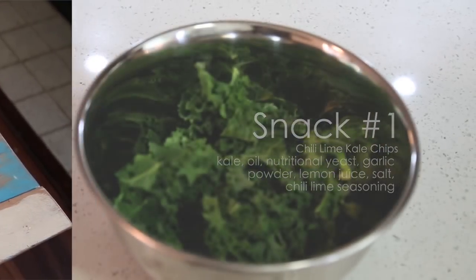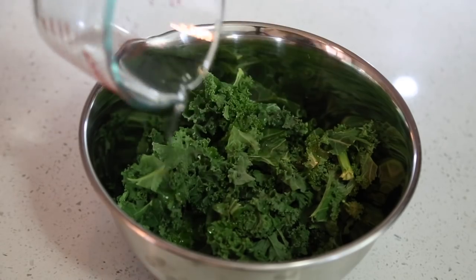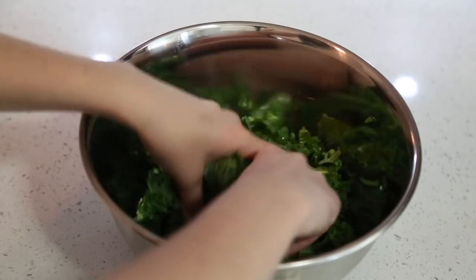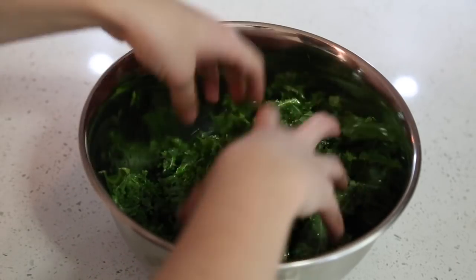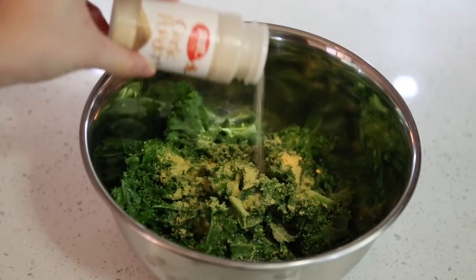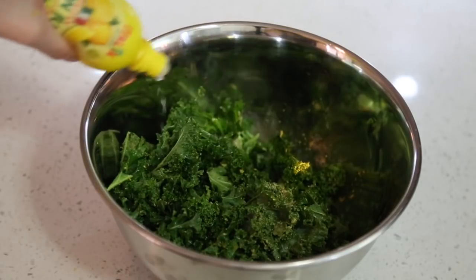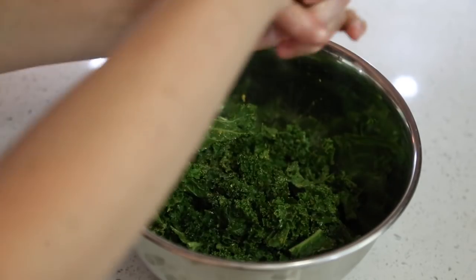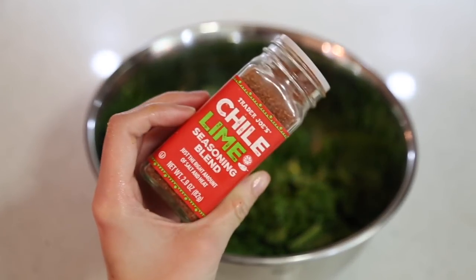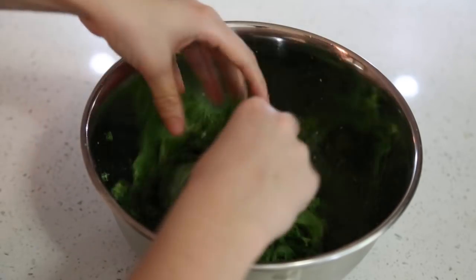For snack time, we are making some air-fried kale chips today, and I'm putting about a tablespoon of melted coconut oil on top. You can use any kind of oil you want, but I had coconut oil, and just evenly coating all of the kale. To season, I'm using nutritional yeast, some garlic powder, drizzling on some lemon juice, and then just topping it off with some salt, as well as this chili and lime seasoning blend that I get from Trader Joe's. It's really good. And then just make sure everything is evenly coated.